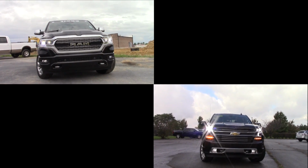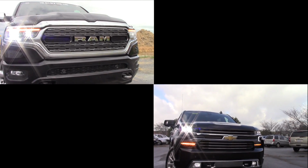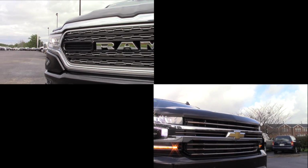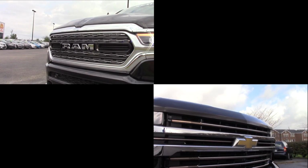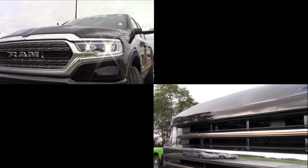2018 is a huge year for pickup trucks. All three of the top-selling vehicles in the US received extensive changes, with the latter two, the Ram 1500 and Chevy Silverado, being redesigned from the ground up. Now the Ram has been out since May and it has been receiving some seriously rave reviews.